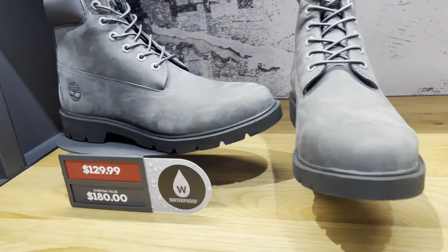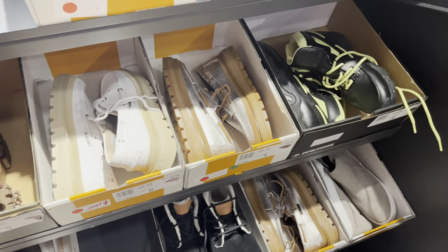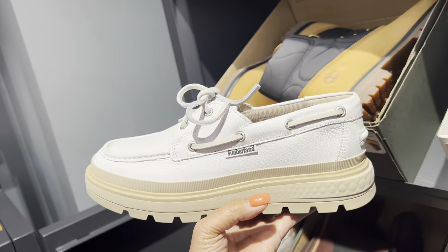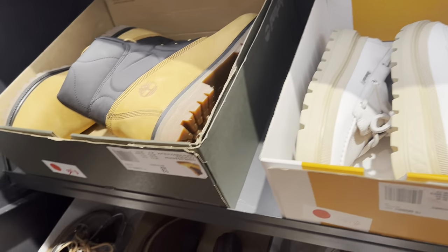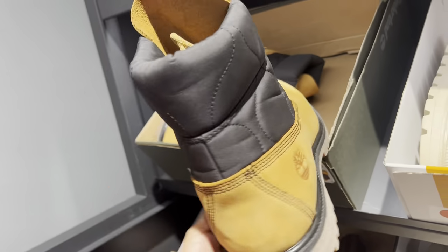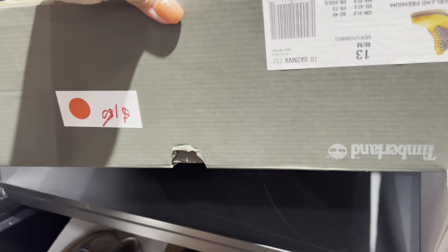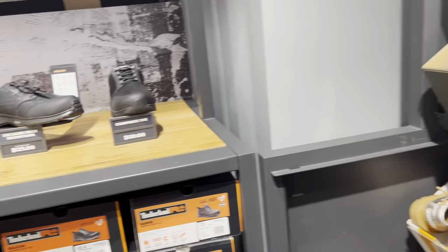121 or 129. Nice. This one here. 70% off. Look. All sale final. Oh, nice. Cute one. Her boots here. Wow, so heavy. Look. Work boots. How much? 180. This one here. 150. And more here. Look at this one.